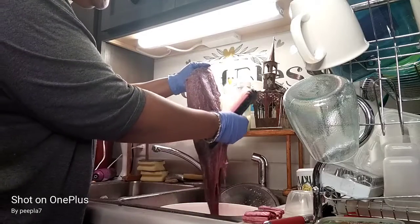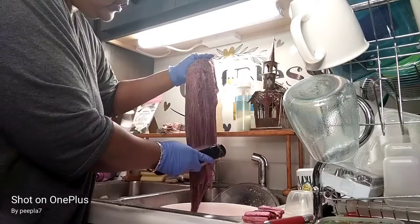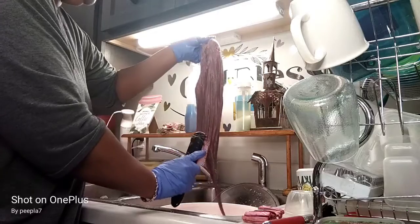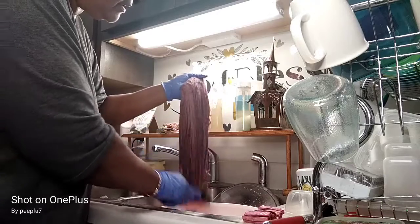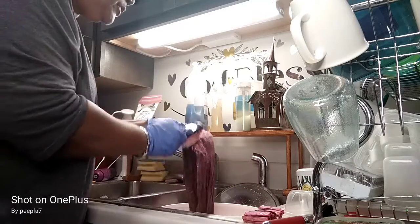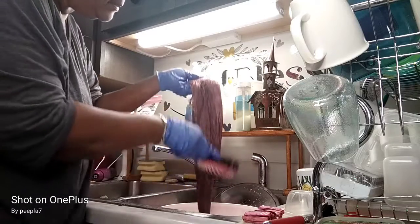Well, that just literally decided it wanted to come right out. So I think we're done with this bleaching process because I don't want to lose all the hair. But actually, I don't care if I do, because I can always ventilate more hair in, seeing how this full lace wig was ventilated completely by me in the first place.